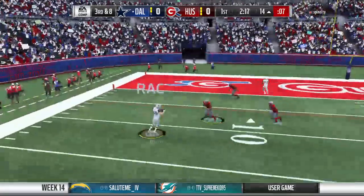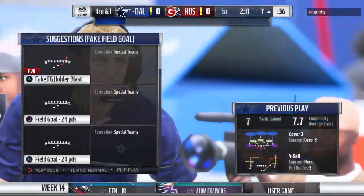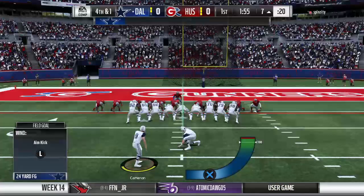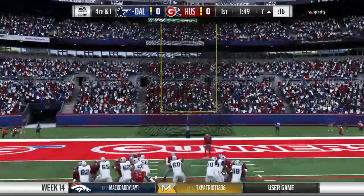On 3rd down, Mayfield. And a quick throw here, that's complete. And here he'll get it down to the 7. They get 7 there, but it brings up 4th. A short gain that doesn't get them the first down brings up a 4th down situation. Really nice job defensively. They knew where the sticks were. They got the stop before it.